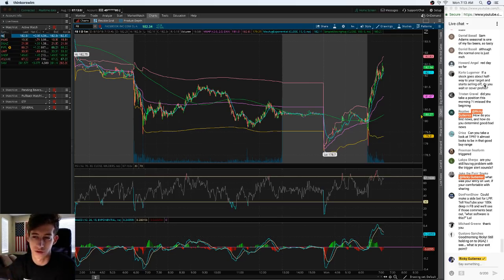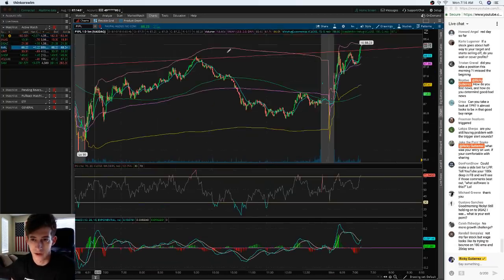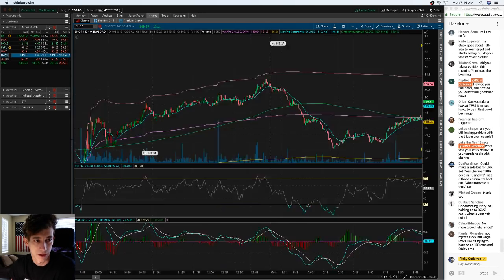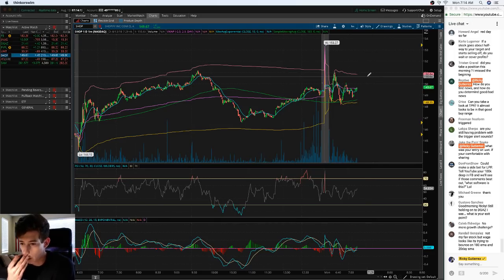So Facebook is still trending up. It's reacting very nicely to this EMA line, so just something to take into consideration. Congrats to all those on PayPal. PayPal's still pushing up, so really nice pattern there. And also Shopify showing signs of a potential reversal pattern. So yeah. So no more growth challenge?